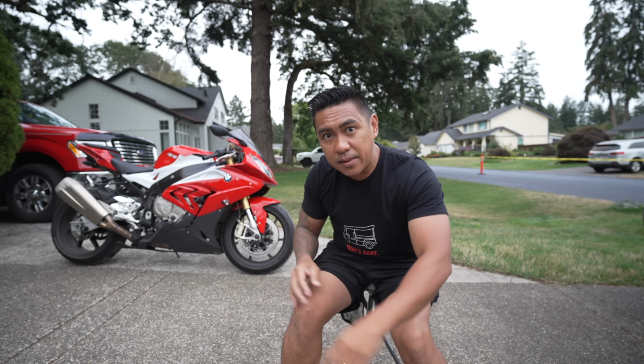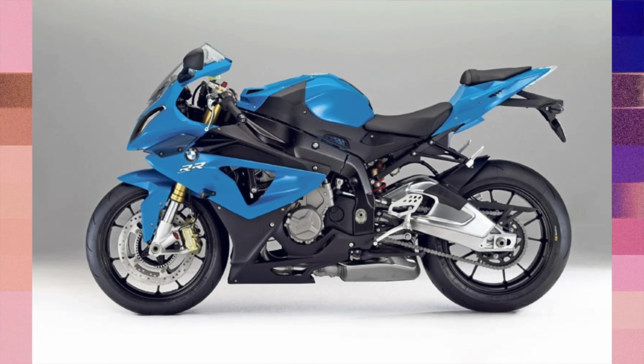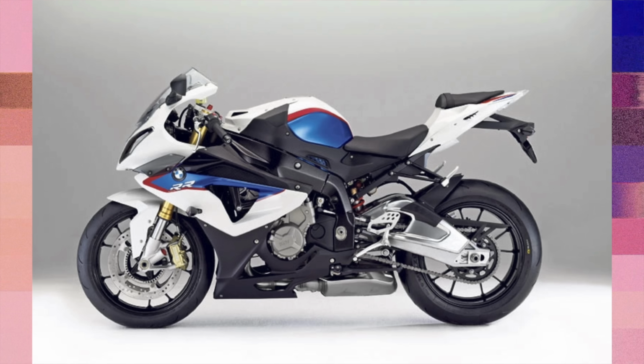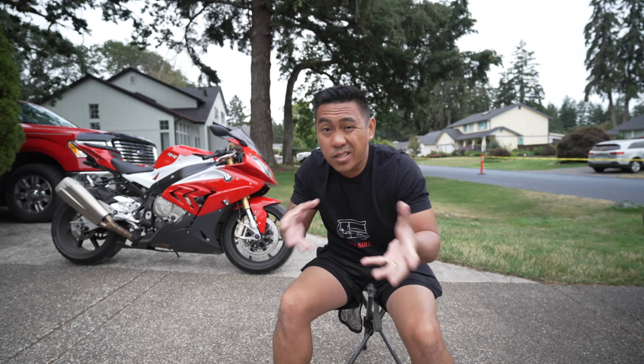Now a lot of you guys are going to complain that I keep calling this the Gen 2, but let me explain. The Generation 2 came out in 2012, and really there were just minor updates. It had little winglets on the fairings, it had one extra tooth on the rear sprocket, a little bit bigger air intake. They shortened the wheelbase a little bit by decreasing the head angle and moving the swingarm pivot about 4 millimeters higher. They added a damping valve in the front fork, but really no significant change.